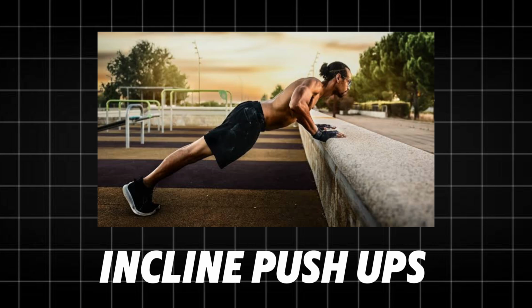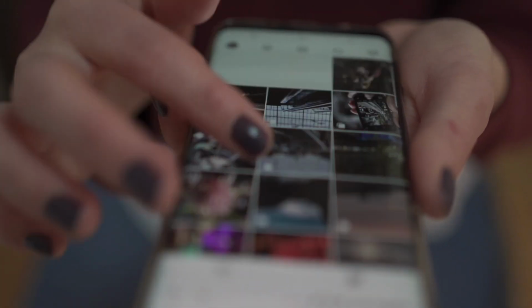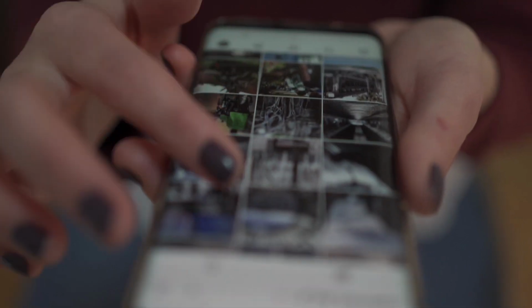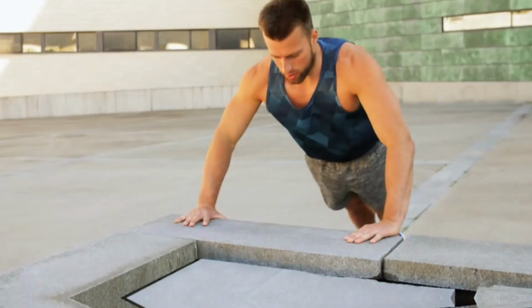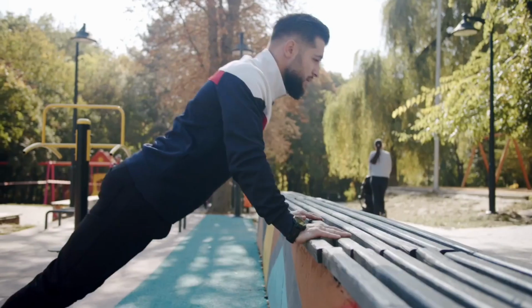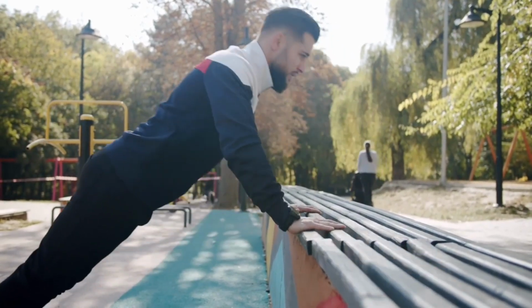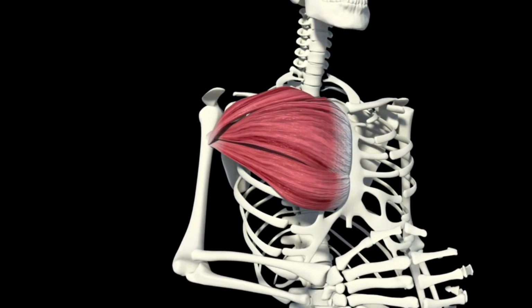Exercise number 1, incline push-ups. Now, before you scroll away thinking this is beginner stuff, stop. Most people have never done a proper incline push-up, and that's exactly why their upper chest is flat and their shoulders look narrow. When you elevate your hands on a chair, a bench, or a table, you shift the loading directly onto the upper chest and front delts. These are the 2 muscles responsible for that full 3D look across your upper body.